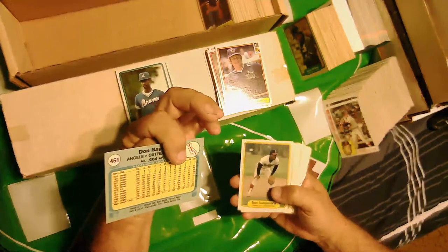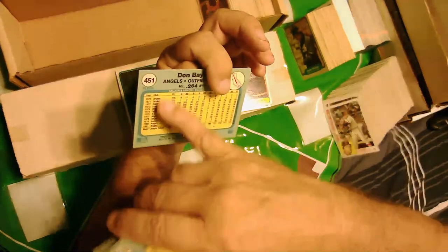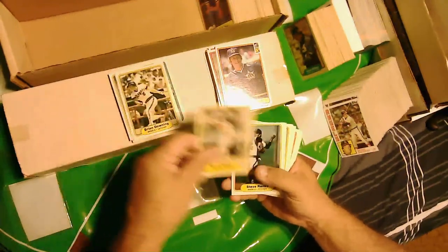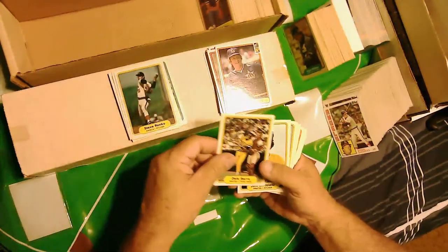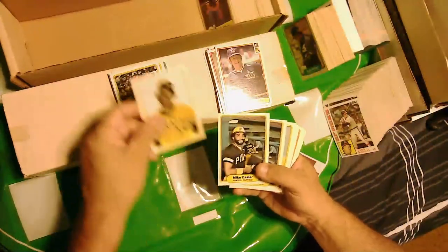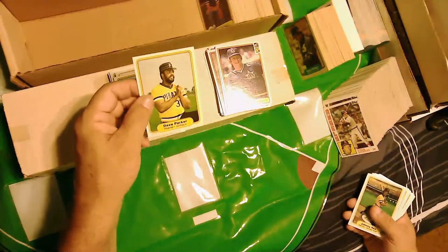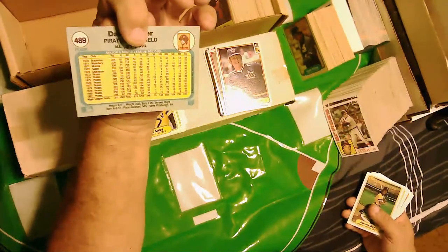Don Baylor. But Baylor doesn't have any minor league stats either, so I don't know what's going on there. Why some guys have and some guys don't. Dale Berra. See, he went to the minor leagues. Dave Parker, minor leagues.